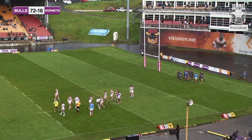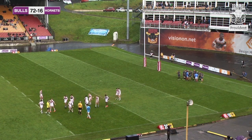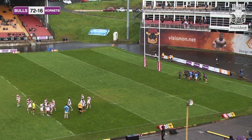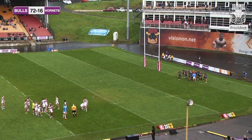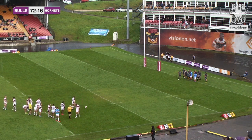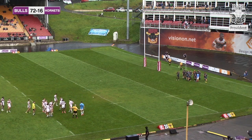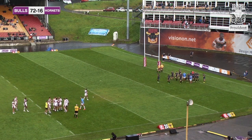Well, they've given the try to Corey Aston. I've gone for Vila Alafifi there, but I'm surprised here because it looked like Vila Alafifi had got that try, but they've given it to Corey Aston. I tell you, I'm off to Specsavers. Well, the excitement and everything, and the rain and everything. I've got to be honest with you that Corey Aston then raced away for that one.